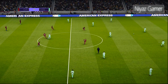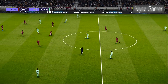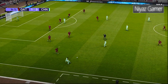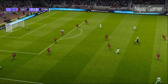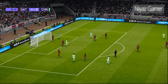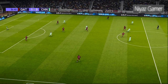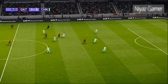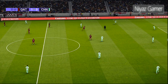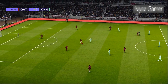So, just a consolation, or is there a way back from here? Oh, he's found some space here. Bit of a communication breakdown there, it seems. Shifted upfield. Well, it just petered out. No penetration at all, having had a great deal of the ball.